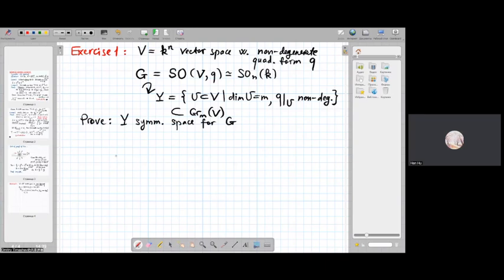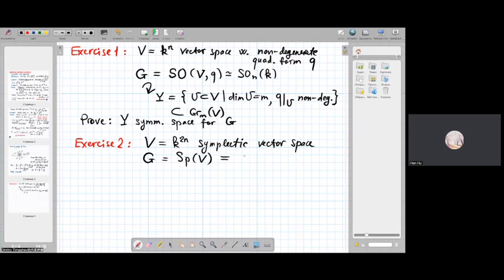And the second exercise is a similar one. Now consider a symplectic vector space of even dimension, say 2n. Symplectic means equipped with a non-degenerate skew symmetric bilinear form. Symplectic product. Let's take for G the group of all symplectic transformations of this symplectic vector space V, or if you like, it is the same as a group of symplectic 2n by 2n matrices.